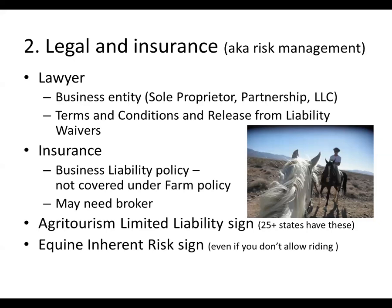If you are one of the 25 plus states that has passed an agritourism limited liability law, you will find that there are signs that need to be posted that will protect you. I'm going to show you in the next slide what ours looks like in Oregon. But you may also be in a state that has these equine inherent risk bills or laws, also with signs. That's basically ride at your own risk. Even if you don't allow riding but you have horses, I would suggest posting one of those signs as well.